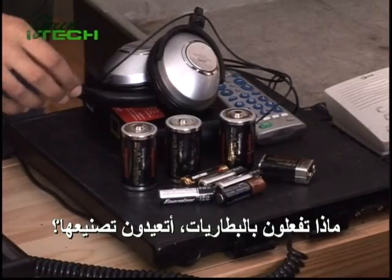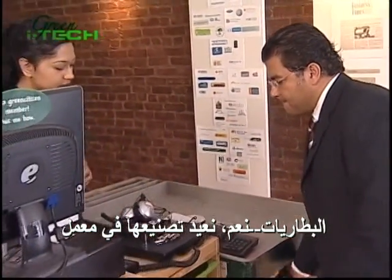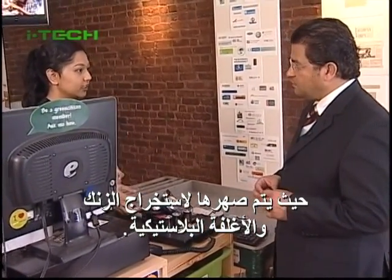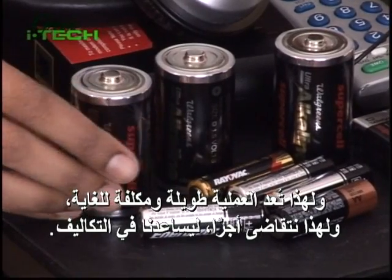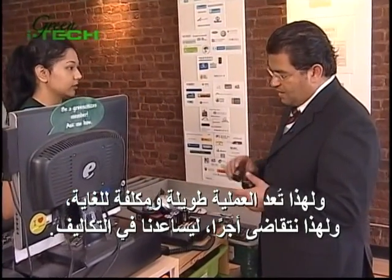What would you actually do with the batteries? The batteries are recycled at a facility where they are smelted down to reclaim the zinc, and the plastic casings are processed again to make new batteries. So it is a very long and expensive process, and that's why we charge the fee, again to help us out with the cost.